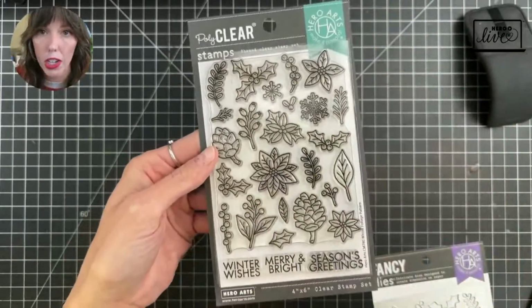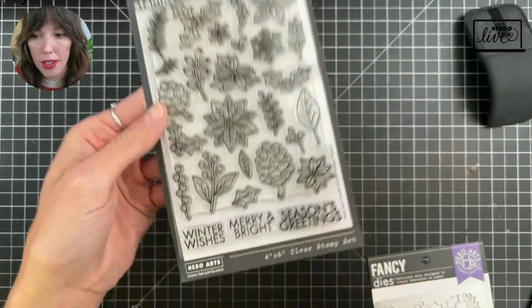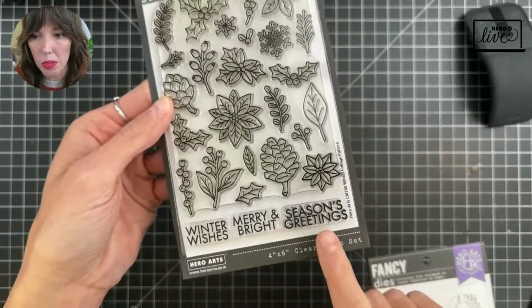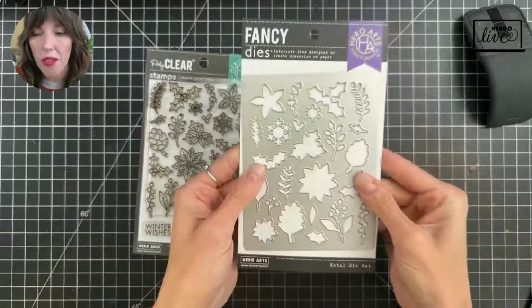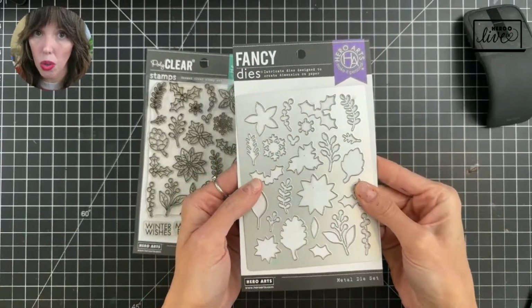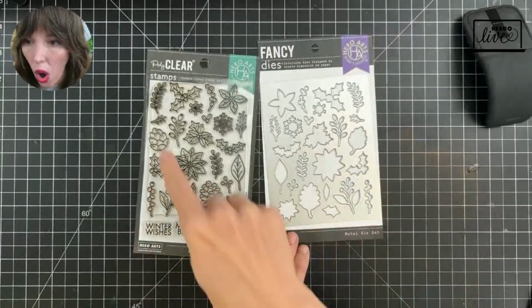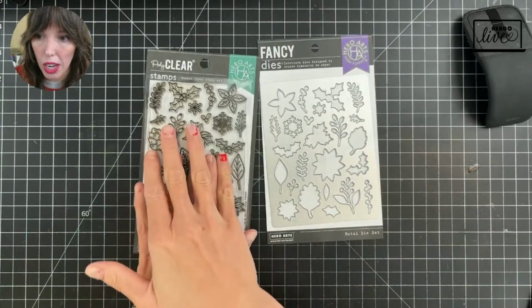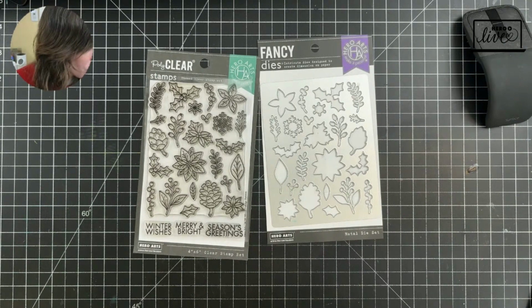So very, very easy to stamp out all these images. And there's even some sentiments. Love the way these sentiments look. Great for sentiment strips. They're very easy to cut out. And then you have a die. This is the Winter Foliage Pattern cover plate. And it will die cut all of those images that you stamp in that one stamp all out at once. It's making it so easy to have all these little images to incorporate on your cards to make maybe a wreath, which is what I have to show you.